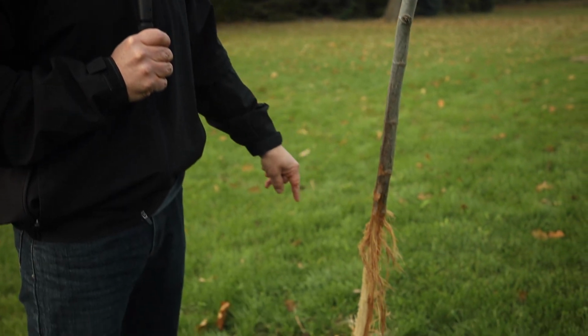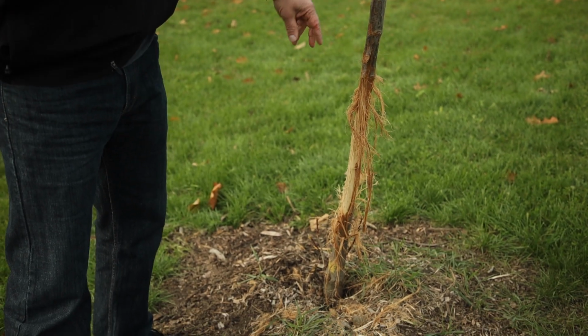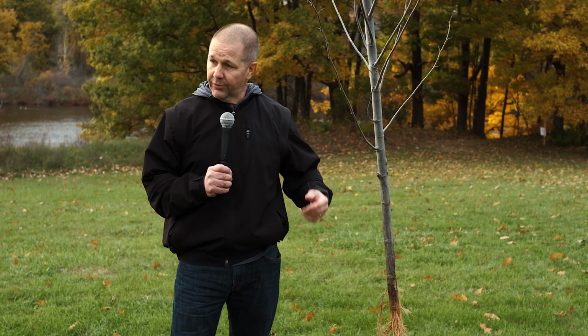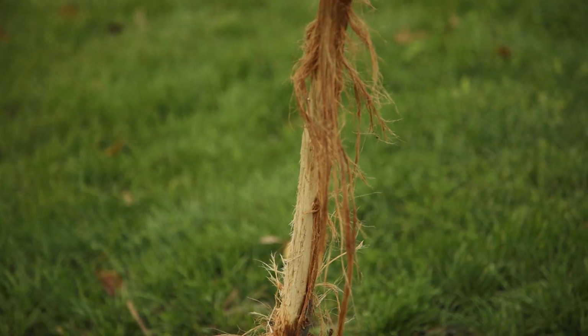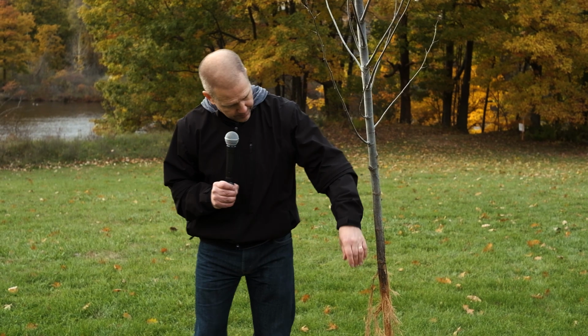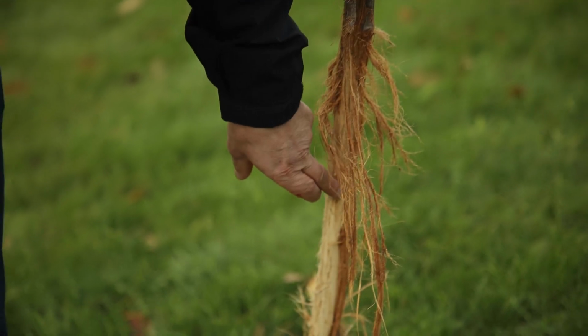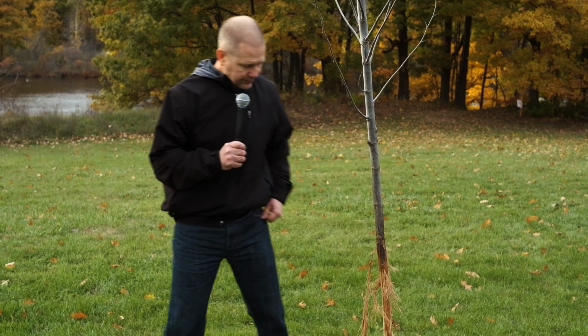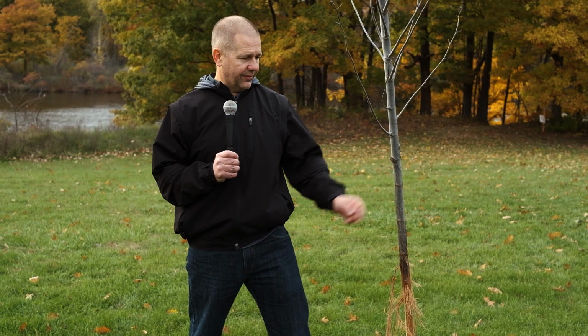one of our city deer here have raked their antlers on here. This is something that the deer do while they are in velvet, and you can see it was quite a job, and this has killed the tree because it took off all of the bark all the way around it. So this tree, while it has some shoots coming out of the bottom, is probably a goner. So this is something we definitely need to be aware of.